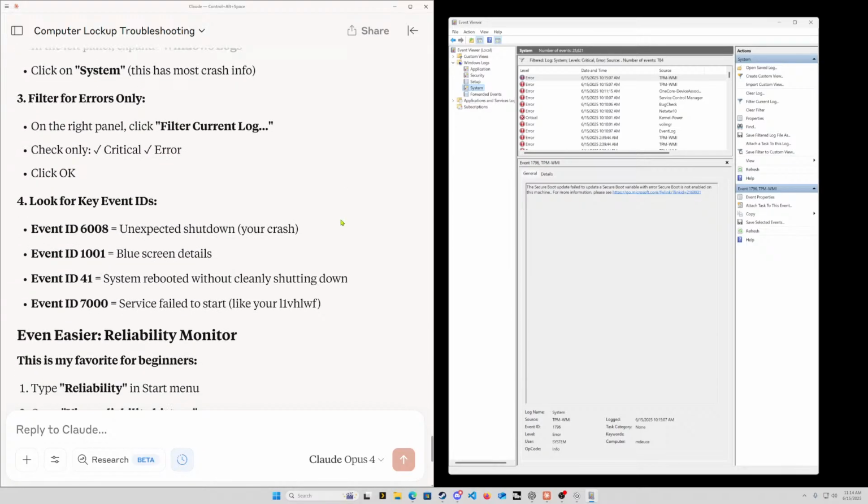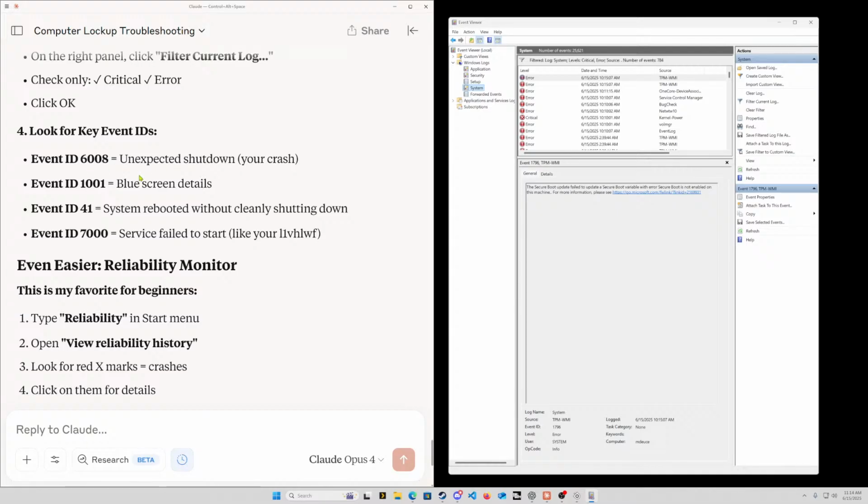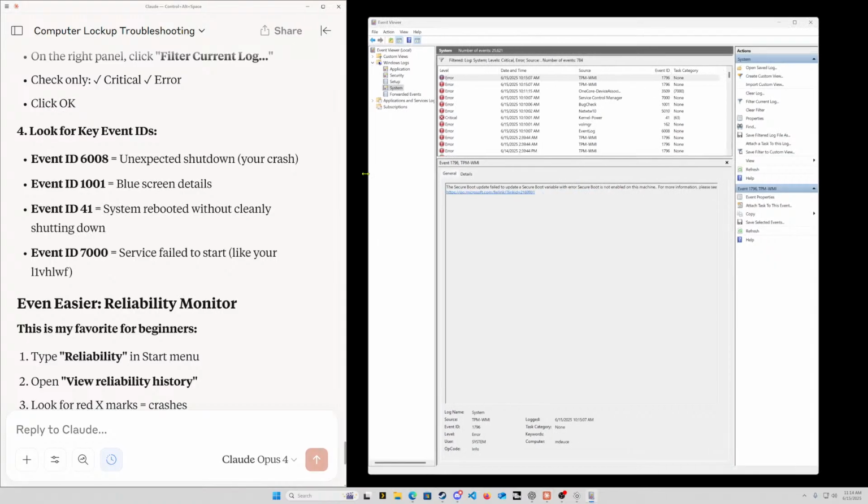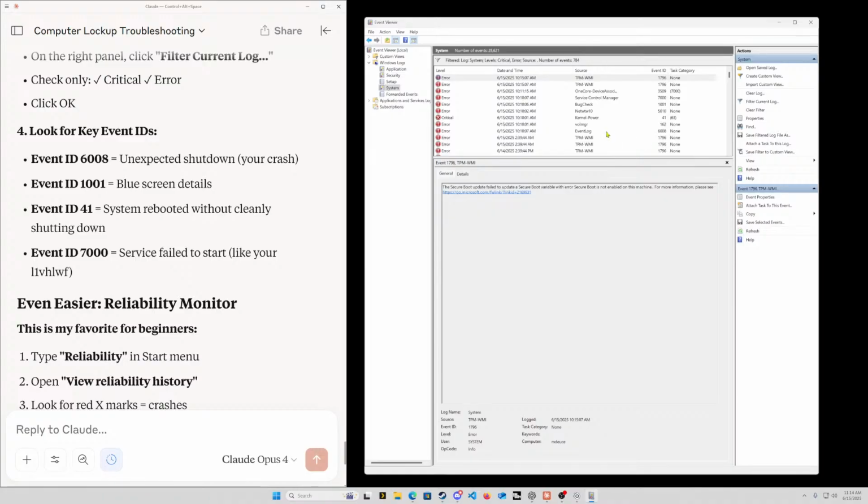Alright, so look for key event IDs. So 608, unexpected shutdown, which would have been me this morning when I rebooted. I don't see the codes though. Oh yeah, the codes are over to the right, let me squeeze that over. So we got a 608, so that happened when I basically rebooted the system because it was locked. I just had to power down and power back up. But you could see the critical error over here, 10 a.m. That's also related to my power down.